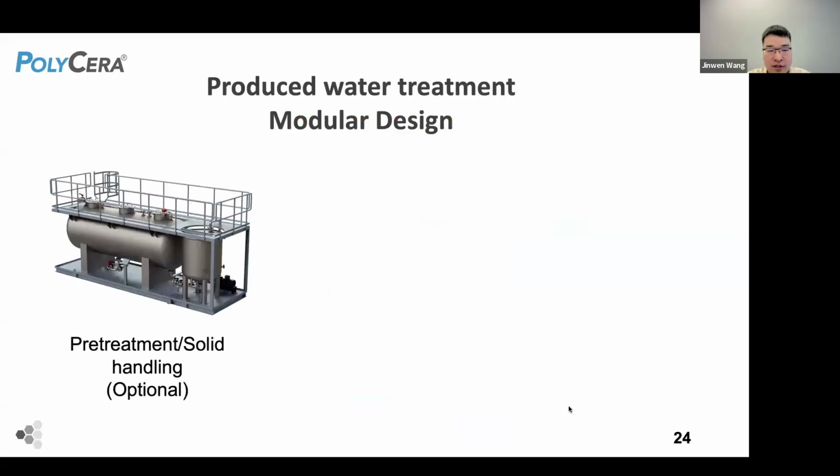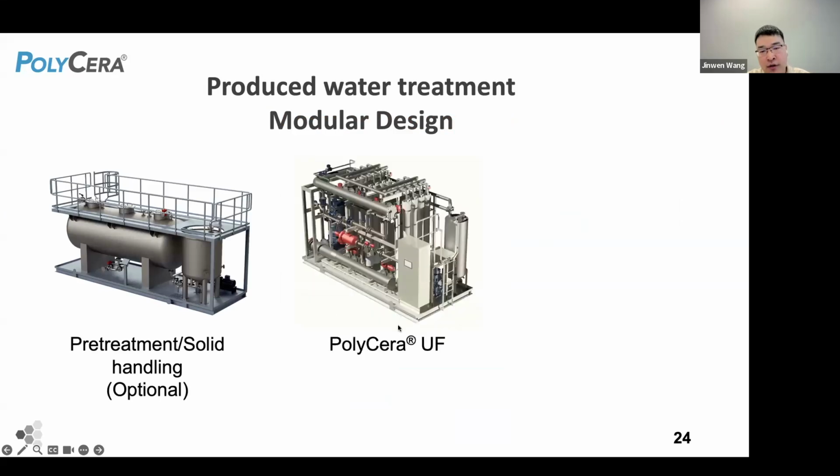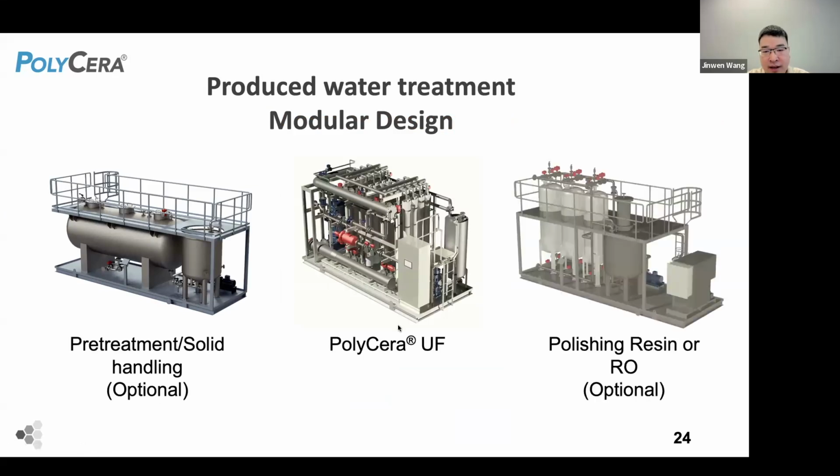A typical system is a modular design, so you can have an optional pre-treatment solids handling step. That's the tank I was talking about with the oil skimmer and the solids collection. The PolyCera system is the main part. After that comes a polishing step, which can be an oil removal resin or even a reverse osmosis process to further polish the water to meet the standards.